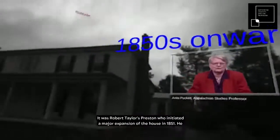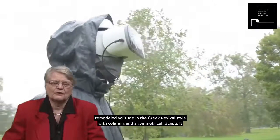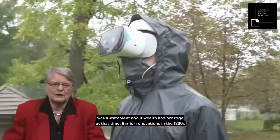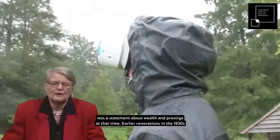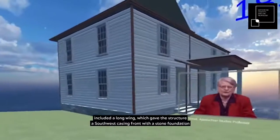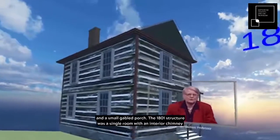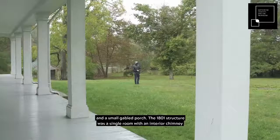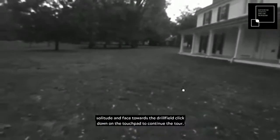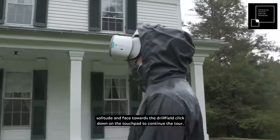It was Robert Taylor Preston who initiated a major expansion of the house in 1851. He remodeled Solitude in the Greek Revival style with columns and a symmetrical facade. It was a statement about wealth and prestige at that time. Earlier renovations in the 1830s included a log wing, which gave the structure its southwest-facing front with a stone foundation and a small gabled porch. The 1801 structure was a single room with an interior chimney and a small porch across the northwest section of the house. Please move to be in front of Solitude and face towards the drill field. Click down on the touchpad to continue the tour.